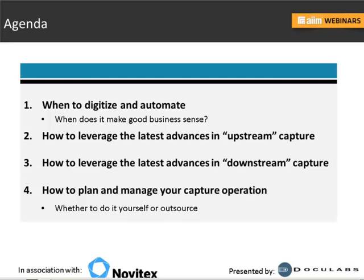Then I'm going to talk about how to leverage the latest advances in upstream capture. So think about upstream and downstream. Upstream is when you get documents and you capture them, turn them from paper to electronic, do various things on them, and then throw them over the fence downstream into the business processes, the line of business processes, or the shared services like accounting or HR or whatever. The latest advances I'm talking about are being able to do remote, distributed, multi-channel capture and indexing that can efficiently feed into the capture center, and then you can do various data operations on them, clean up, QA, and so on, and then throw them downstream.